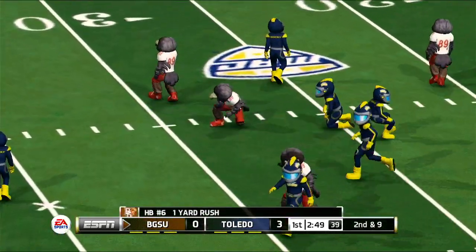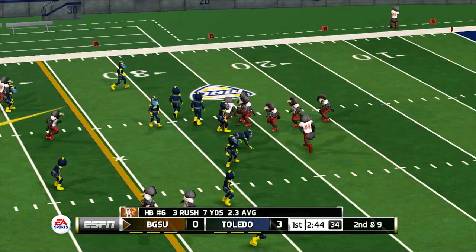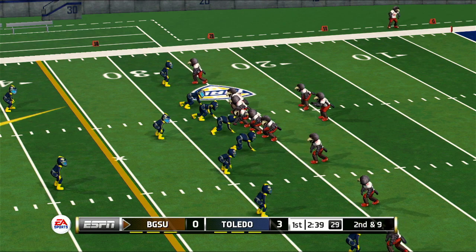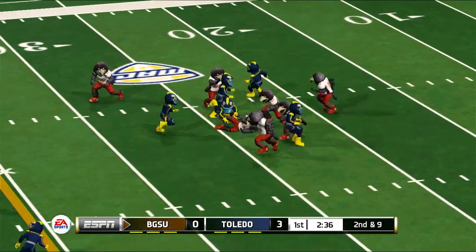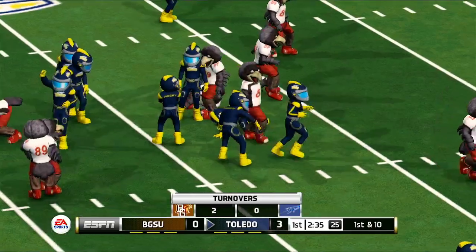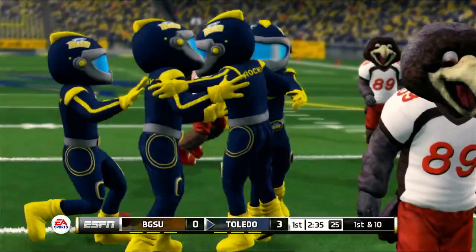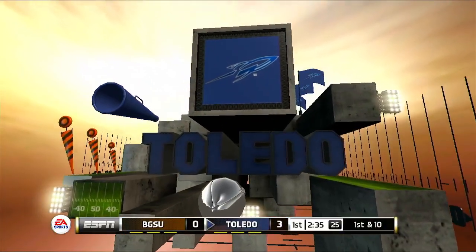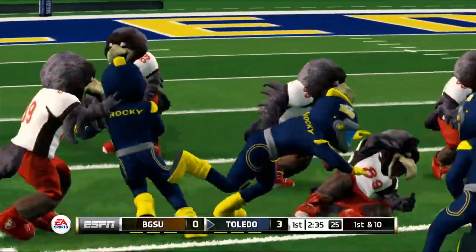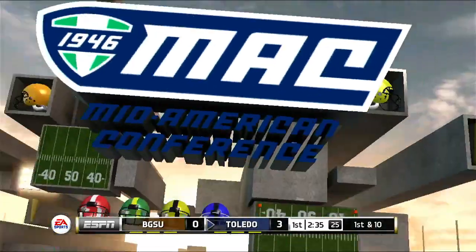And down he goes at the 26-yard line. That brings up 2nd and 9. Fumble. The defense scoops it up. And he's taken down at about the 23-yard line. And that's exactly what this defense was looking for. Yeah, that fumble gives these guys some added life. Now let's see if they can capitalize off of it.